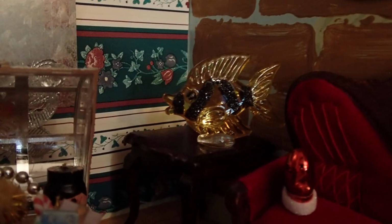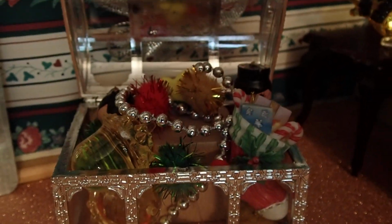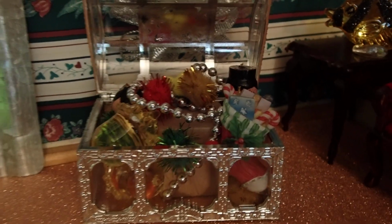That fishy belonged to my mother. She had a few different colors, so I have them in different rooms of my dollhouses. Then I just have some little odd miscellaneous pieces there, like beads and things like that, just to make it look like a Christmas treasure box.